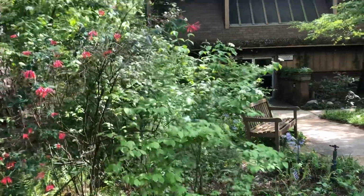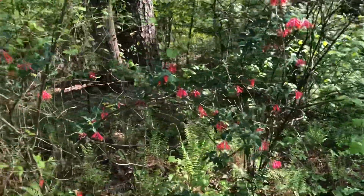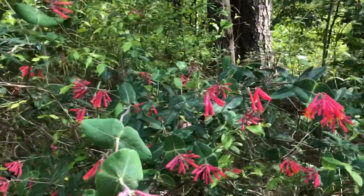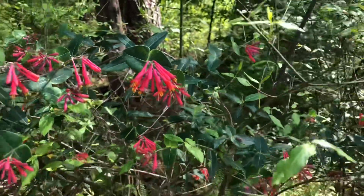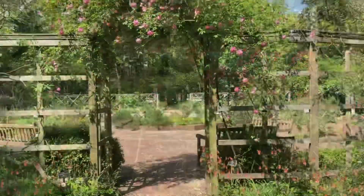I love this Viburnum nudum that has the Lonicera sempervirens just running through it. So you don't even have to have a structure to be able to grow that. You can just let the Lonicera ramble through some of your other deciduous flowering trees and shrubs.